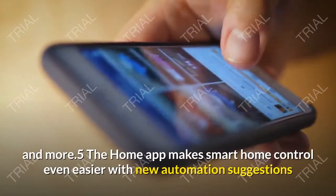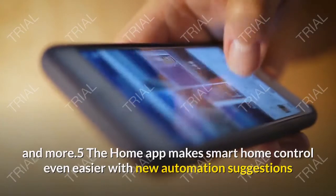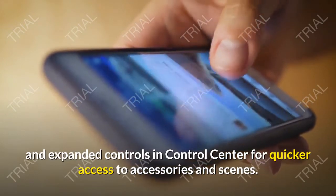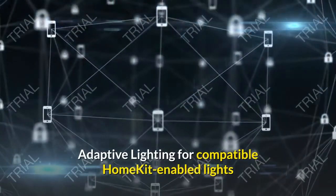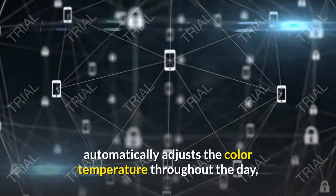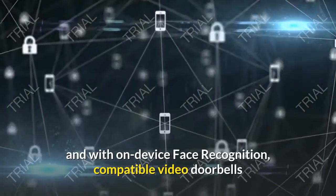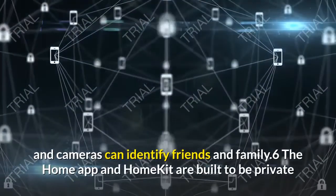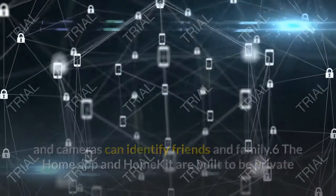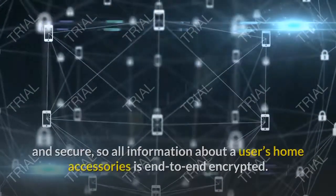The Home app makes smart home control even easier with new automation suggestions and expanded controls in Control Center for quicker access to accessories and scenes. Adaptive lighting for compatible HomeKit-enabled lights automatically adjusts the color temperature throughout the day, and with on-device face recognition, compatible video doorbells and cameras can identify friends and family. The Home app and HomeKit are built to be private and secure, so all information about a user's home accessories is end-to-end encrypted.